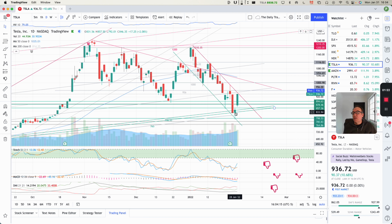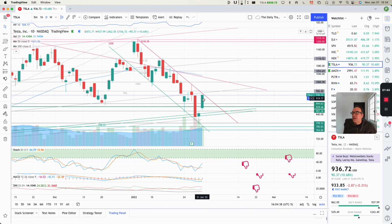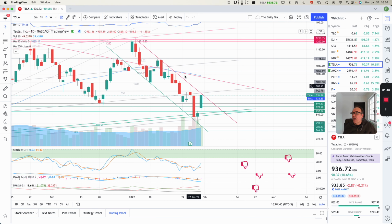And today we are even gapping up a little bit here, and look at this big green candle and look at how it is so close to the resistance right here. So now we are at the crossroad. Is Tesla going to break this resistance, or is it going to cave in and maybe do something else like this?